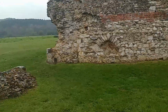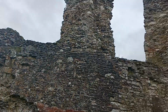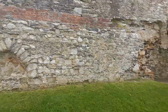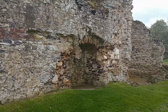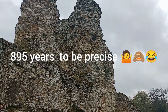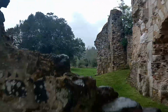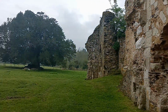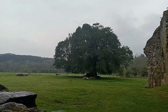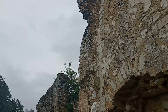Arches in there. This is just magnificent. How thick the walls are and everything, and the fact that it was built 1,000 years ago. Well, 995 to be precise. But mate, this just really is incredible, man. Look, there's the famous yew tree. Mate, what a place. I'm glad I came here, man.